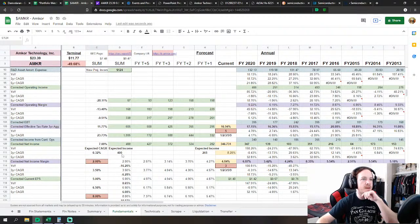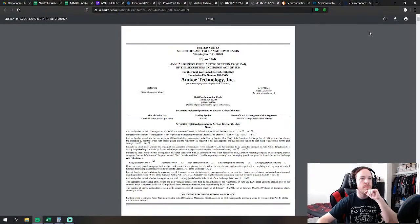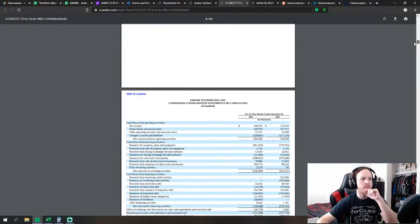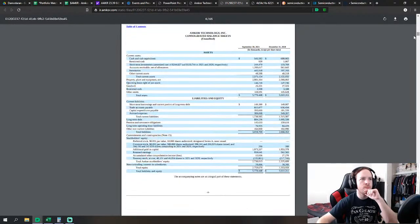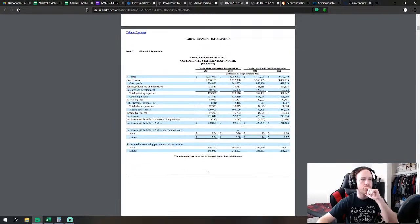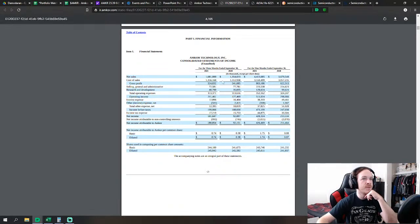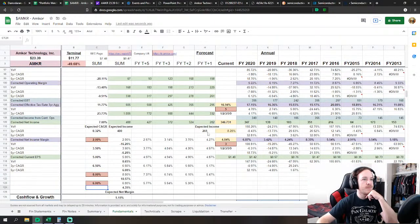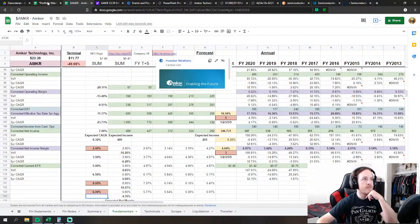This is an expected income of 265 in this particular year and 400 in the 5-year forward year. I mean, let's go take a quick look. The income in the 9 months has been 426 versus 211. So it's already been double that. And that's in the 9 months.